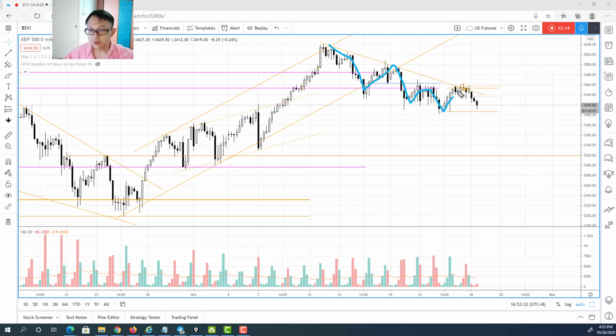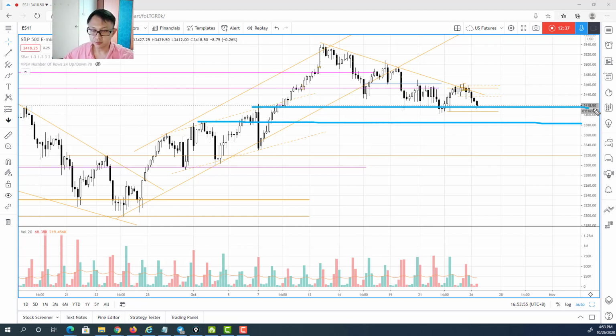Otherwise, the current pullback or correction is still unfolding at the moment. So we only see that there is an exhaustion of the down momentum, but that doesn't necessarily mean that the market will bounce up immediately. So definitely we need to look at the telltale signs and the change in the market in order to confirm. So right now I think we just need to see how the price will react at the support level from 3380 to 3400.